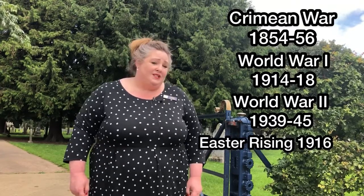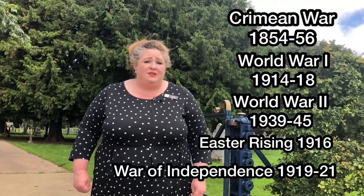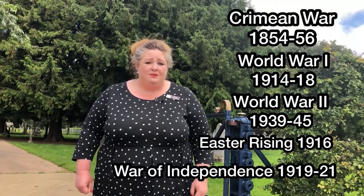So we have burials here from the Crimean War, 1854 to 1856, the First World War from 1914 to 1918, Second World War from 1939 to 1945. We have people buried here from 1916 Rising and also from the War of Independence, which was 1919 to 1921.